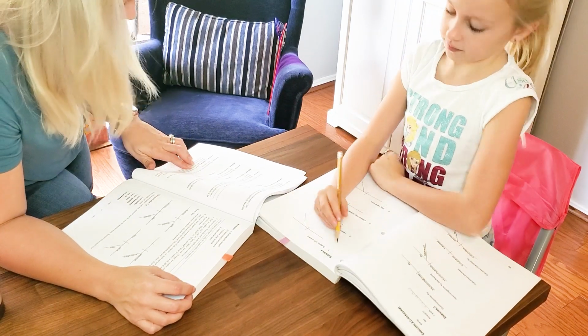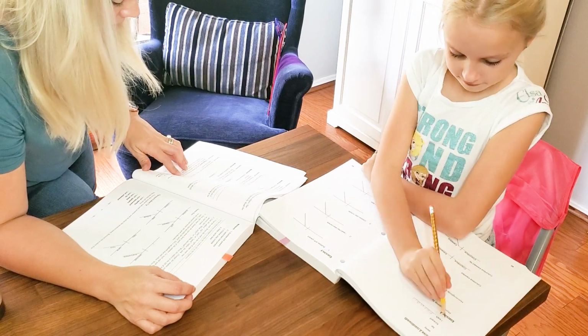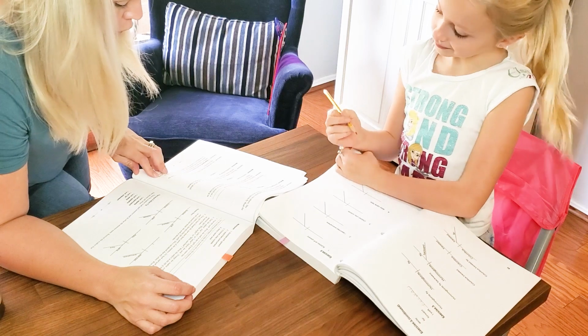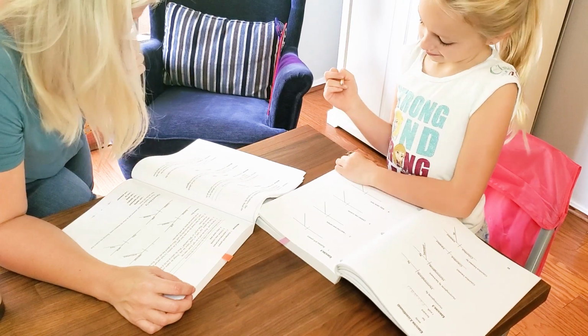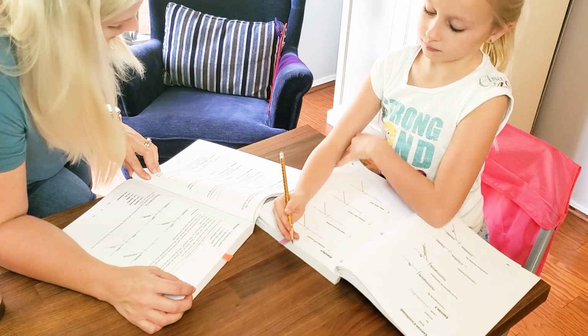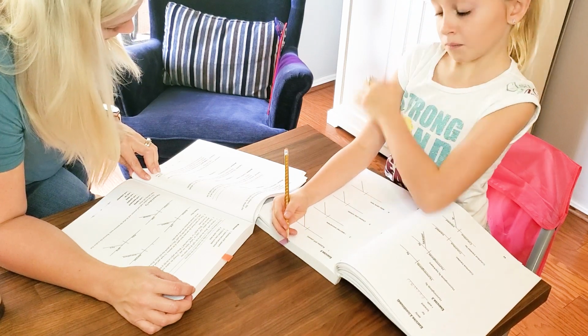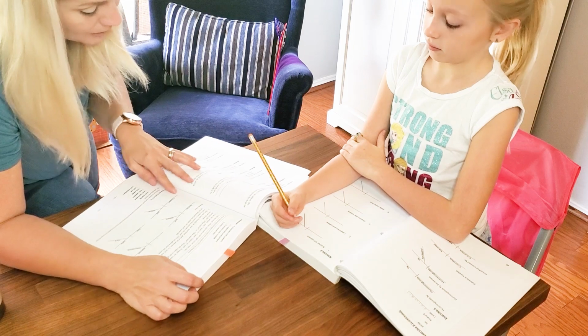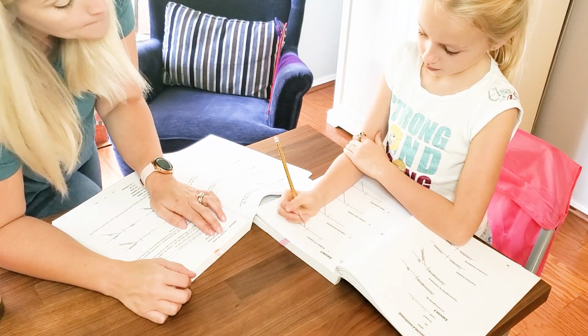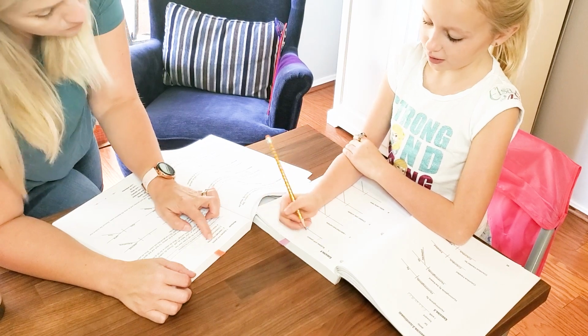In exercise 4, you will diagram sentences with adverbs in them. We're looking at exercise 4. You read the sentence. I will ask you questions as you fill in the diagram. Remember to copy the words exactly as they appear in the sentence. If the word begins with a capital letter in the sentence, it should also be capitalized in the diagram. Give me one moment. Let's read the sentence. Bubbles drift upward.